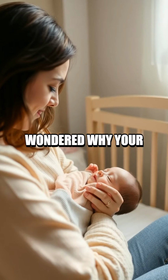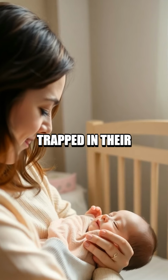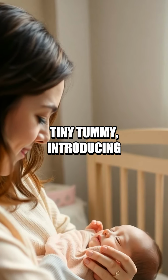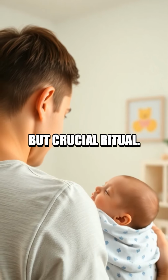Have you ever wondered why your baby seems so restless after feeding? It might be the unnoticed gas trapped in their tiny tummy. Introducing the secret technique of successful baby burping, a modest but crucial ritual.